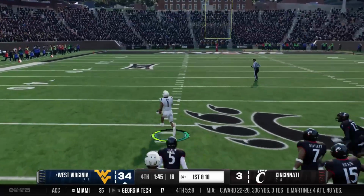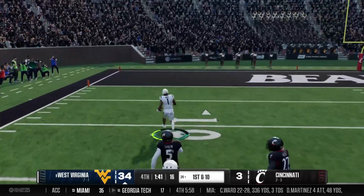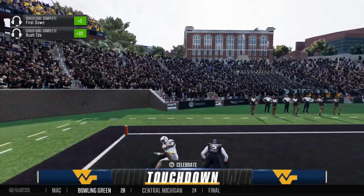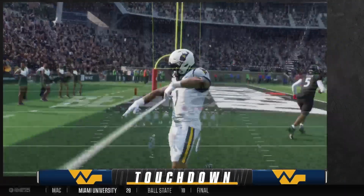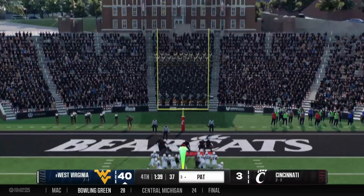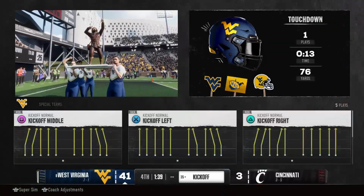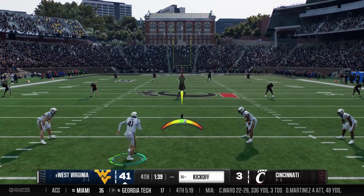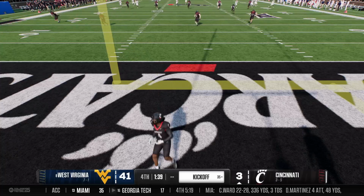Got room at the 35. Can anyone catch him? The 20. Past the 10. Touchdown, West Virginia. And the punishment has been extended. They add on another score, and now that record so close to going to 8-1 on the season. Points, points, and more points. This offense has had their way. They just keep their foot on the gas, keep putting up points, keep putting up touchdowns.